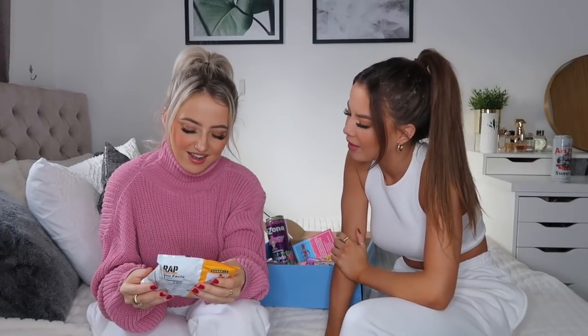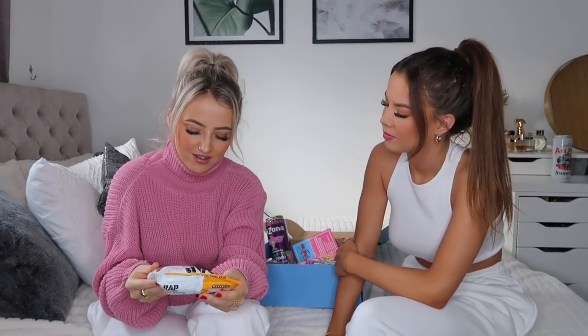These crisps are called wrap snacks. Cardi B flavoured cheddar barbecue. So they're just going to taste like barbecue crisps, I think. Yeah. But they're just in the Cardi B. That's what they look like. That doesn't even look like Cardi B. Right? Does it? Don't know.